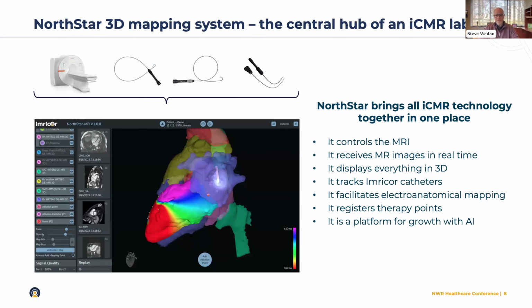And this is North Star. I talked about this, and I'm running a little short on time, so I'll go fast through this. But North Star is this interface that brings the MRI imaging, actively tracked catheters, ablation points, and electroanatomical mapping, which is what all the color is about, all together, and it becomes the central hub of your ICMR lab. This software is so sophisticated that you don't even have to have somebody sitting at the MRI. You control the MRI through North Star. It receives images in real time from the MRI. Everything is displayed in 3D. It tracks our catheters, everything that you need to do electroanatomically in a really simple way. And it doesn't matter if you've got a GE, Siemens, or Philips scanner, your North Star is always the same.